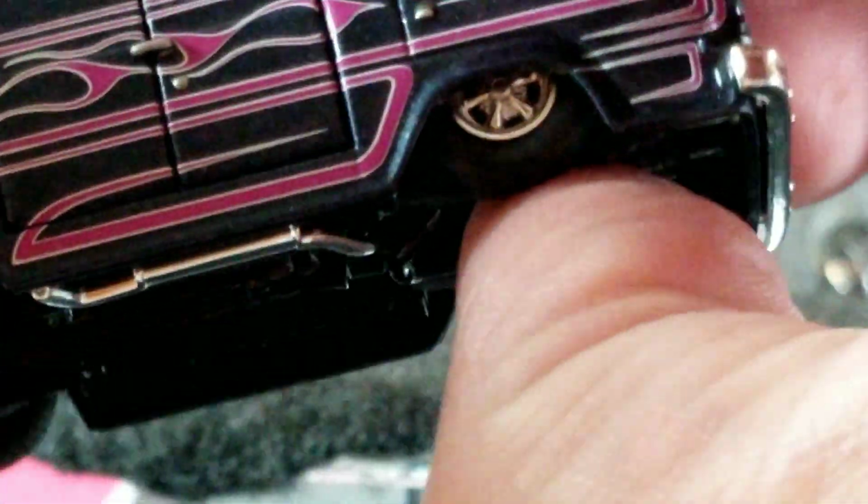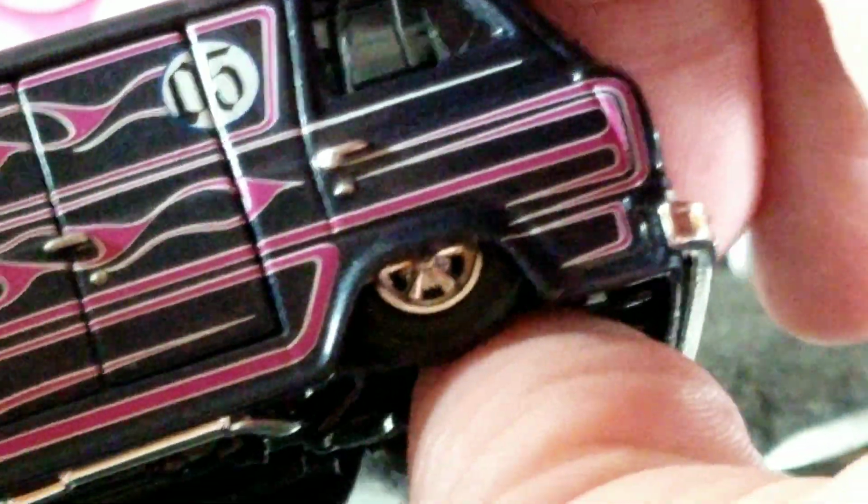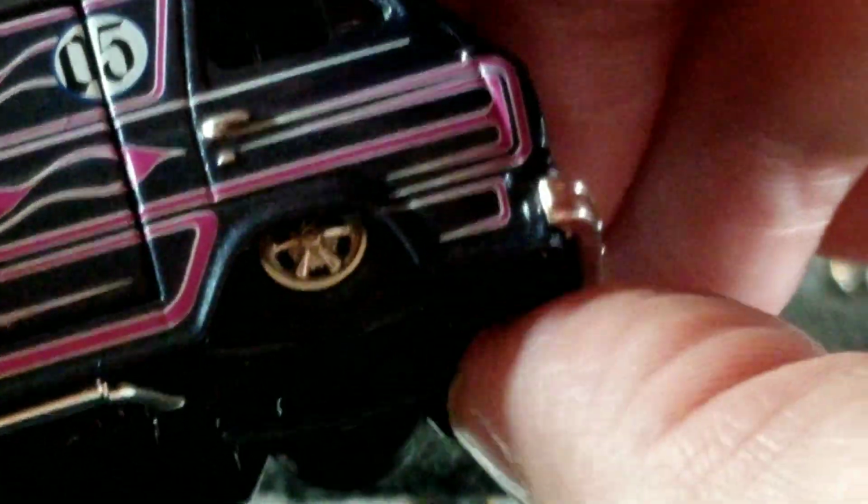And again, here's the suspension. You just kind of push in on the suspension a little bit, and then it usually will fall down.